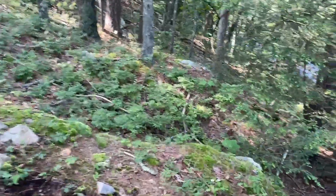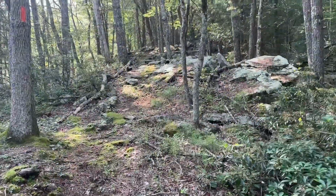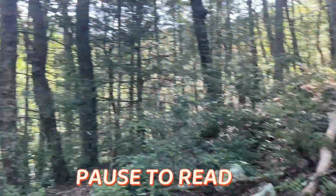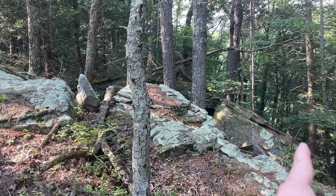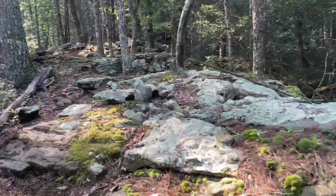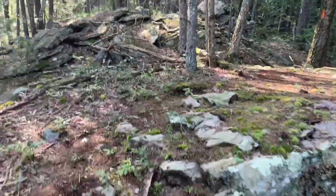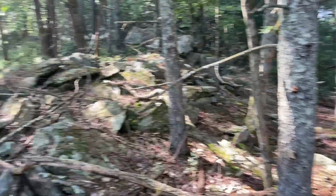I'm hoping what I am following here doesn't take me too far away. Oh my goodness, this looks like a pretty rugged trail. And the odd thing is, Rattling Creek is down there. The reservoir is over there to my right. And this is a trail that's supposed to go to the Rattling Creek Trail. But it is really an interesting trail. It doesn't look like it gets a lot of hikers on it, but it's beautiful.